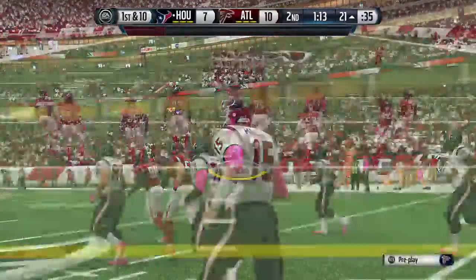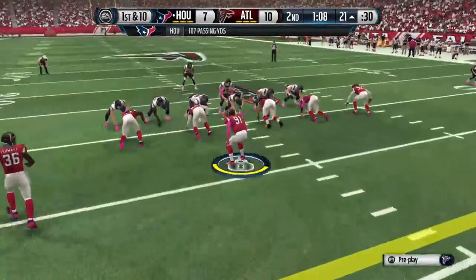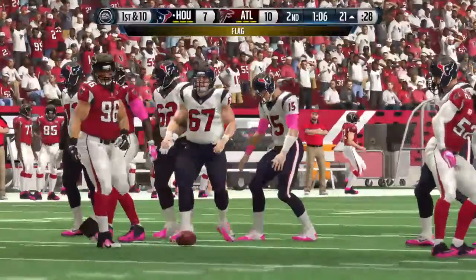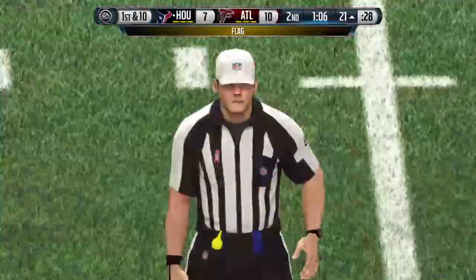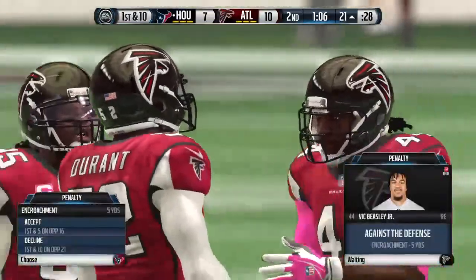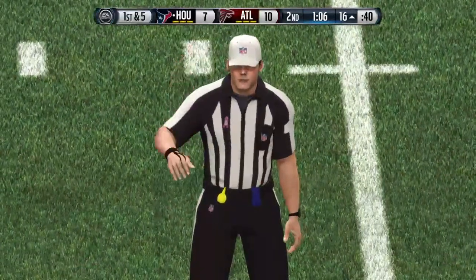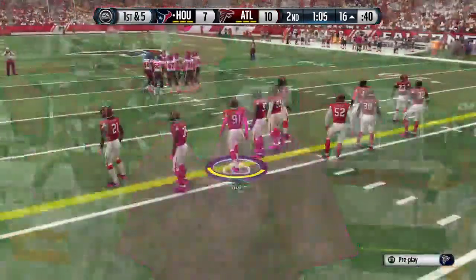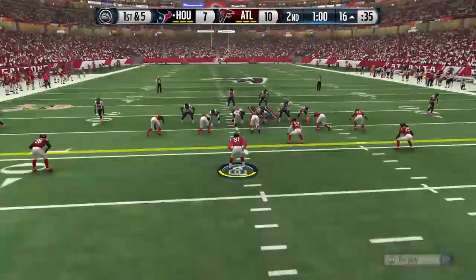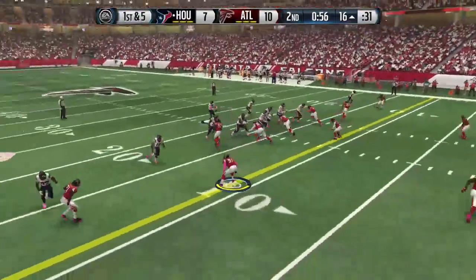What must it be like to be able to go down there and make a play like that? How about one-handed catch? That was special. Looks like a penalty on the defense. Still first down. The offense coming to the line inside the opponent's 20. First down at the 16.